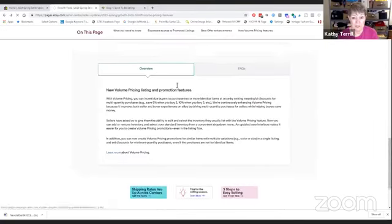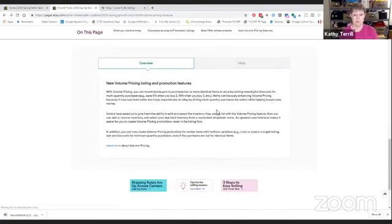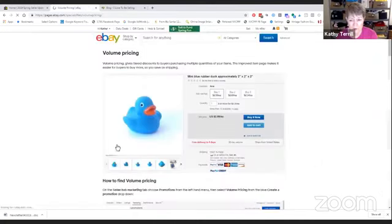Just to let you know, volume pricing has been really, really successful. I've had multiple staff members tell me it's doing really well. So this is a tool you definitely want to get access to if it works for your items. What they're doing now is, in addition, you can now do volume pricing promotions for similar items with multiple variations. Back to our little picture, if the duck comes in different colors, I can now do volume pricing if I'm buying one red, one blue, one yellow. So I could buy one of each and get volume pricing. Similar to what's available with Promotions Manager.